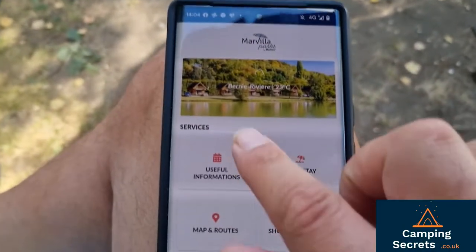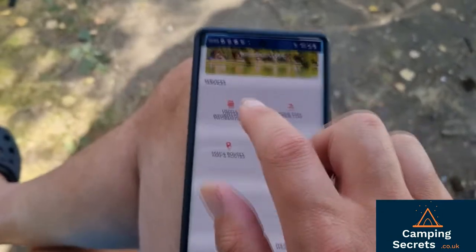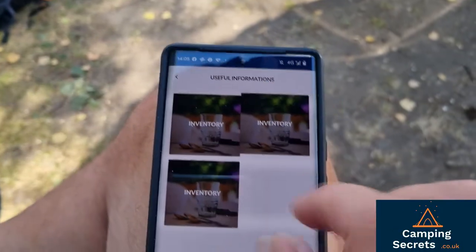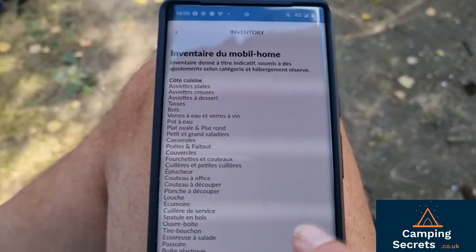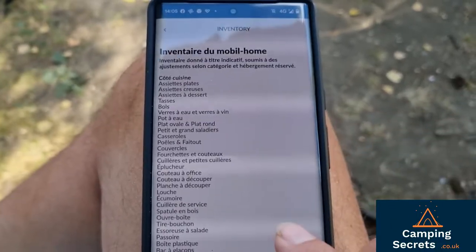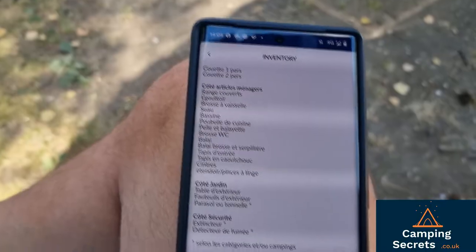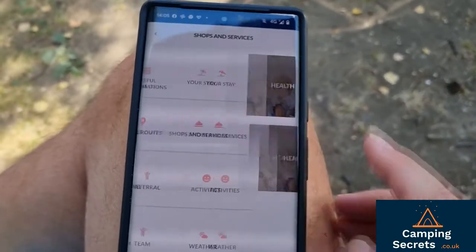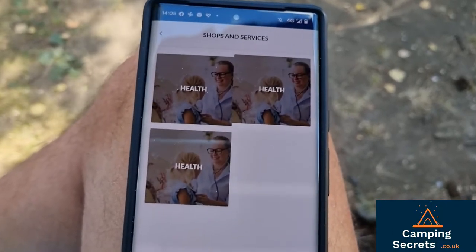It's like they've got a template and then just not filled in the essential information. If I just quickly show you, this is the app, but you click on, say, useful information, and there's just three things the same, inventory, and it just gives you a list of things in French of no use whatsoever. If we go to shops and services, for example, it's just got something about health.